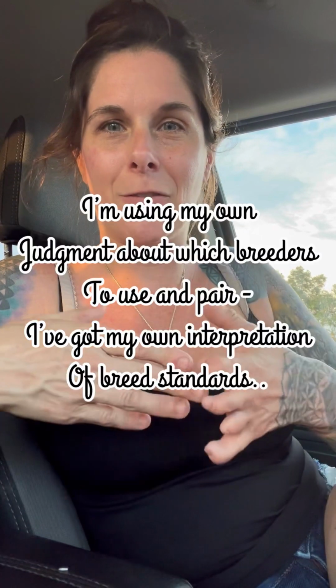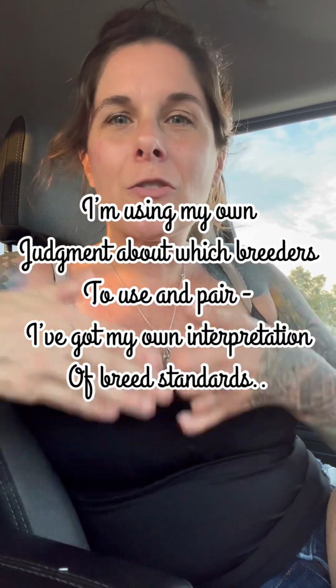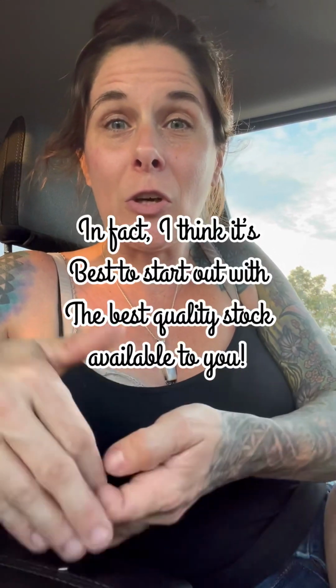It doesn't make any sense to me, because even if you told me exactly which lines of which breed of chicken you used to create this shade of green or blue or whatever, even if I did exactly what you did, I'm raising my chickens on different soil, with different methods, with different feed. There is no way to exactly reproduce what another breeder has done.